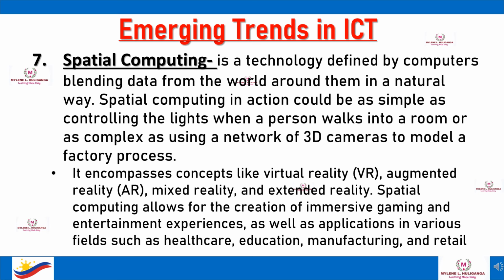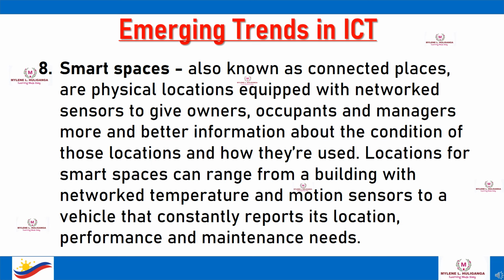Another emerging trend is smart spaces, also known as connected places. These are physical locations equipped with networked sensors to give owners, occupants, and managers more and better information about the condition of those locations and how they're used. Locations for smart spaces can range from a building with networked temperature and motion sensors to a vehicle that constantly reports its location, performance, and maintenance needs.